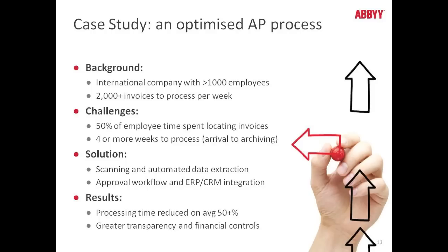Okay, what were their challenges? Well, 50% of the employees' time was spent locating invoices. That's a lot of time out of a 37.5-hour or 40-hour week to spend actually looking for your data. And then once that data had been located, 4 or more weeks were required to actually process that, and that's from the point of the invoice coming into the business, through approval, through all the processing stages, to archive.